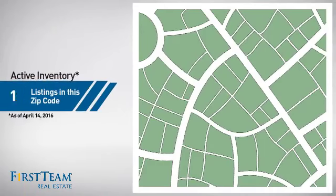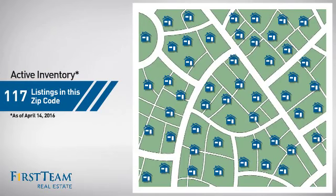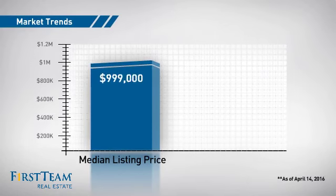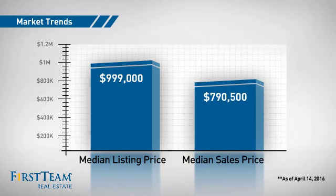Wondering how it stacks up against the competition? There are now just under 120 homes on the market within this zip code. With a median list price of just under $1 million and a median sale price of just under $800,000.